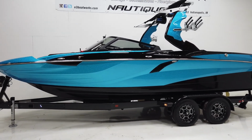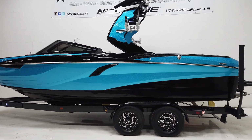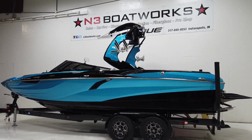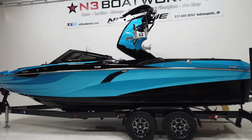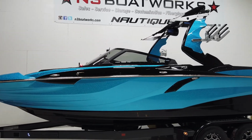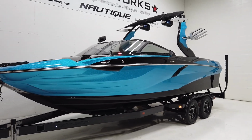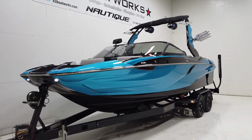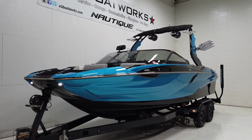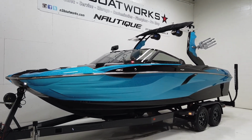2020 Centurion Fi23. Riding on an OptiV hull, the Fi23 weighs in at 5,300 pounds, 102-inch beam, has 4,850 pounds of ballast, and has an 81-gallon fuel tank. Sitting in Bahama Blue Metallic and Black, this is a stunner of an Fi23.